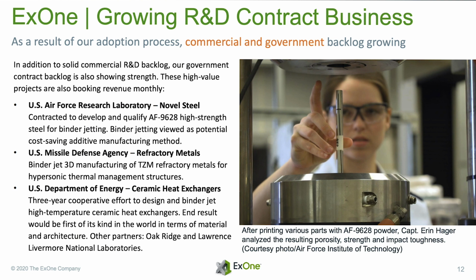Now, one great thing that reassures me about this business is that they have a growing R&D contract business. And they're seeing higher adoption with commercial and government backlogs. Their government contract backlog is really showing some strength as they have high-value projects with the U.S. Air Force Research Lab, the U.S. Missile Defense Agency, and the U.S. Department of Energy.